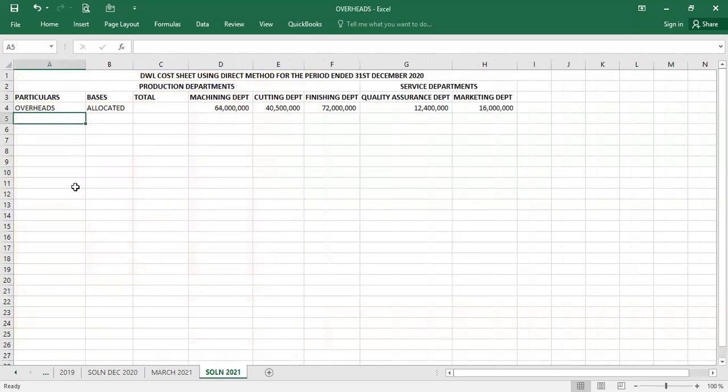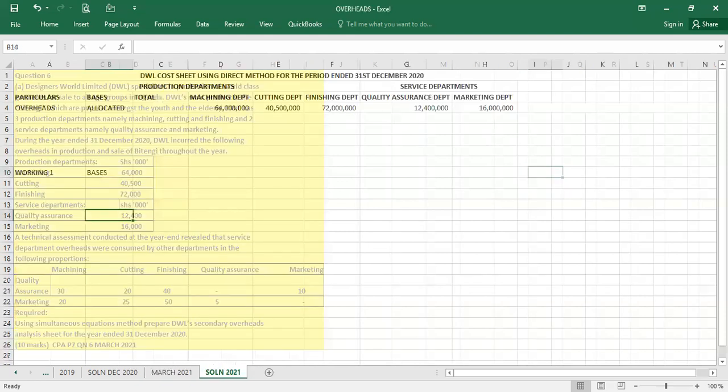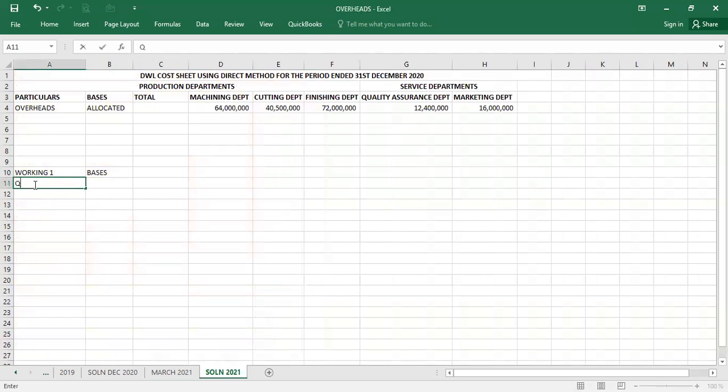So we are coming here, let's have some working. The working we are going to do, working one, is about the bases we are going to be using. They gave us that marketing is giving 30. This one is getting 20. This one is getting 40. So these are the ones we are picking. We start with the quality assurance, then the marketing department. Permit me to use short forms for the departments.